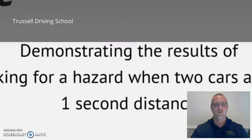So I'd like to show you in this video what it looks like if a car is following a car ahead of them and there's only a 1 second following distance between that car and the car ahead. So let's take a look.